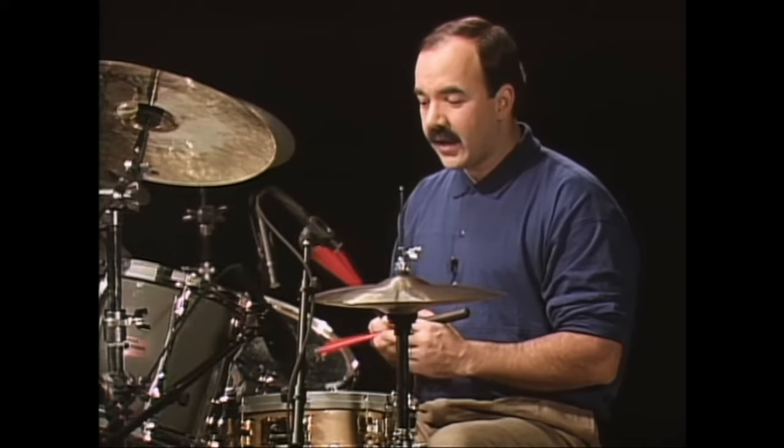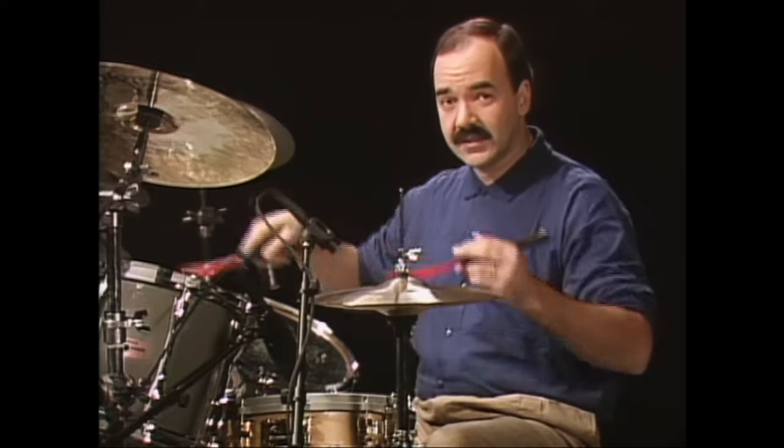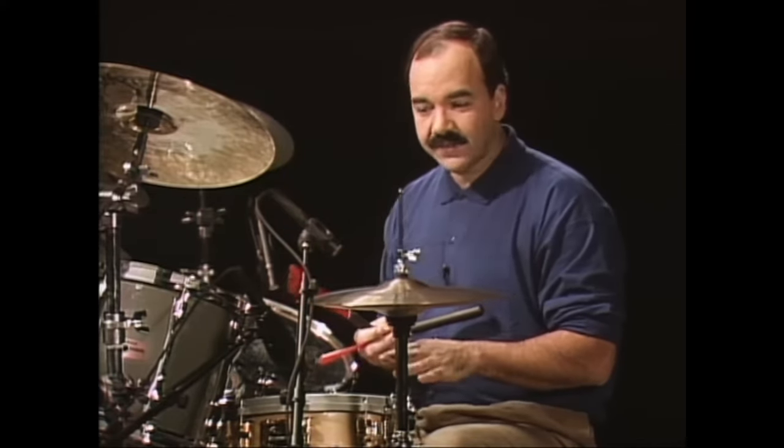Now, I'm self-taught on the brushes. The way I learned to play was by using the left hand brush in a counterclockwise motion and the right hand in a clockwise motion, something like this. I learned to play pretty much by ear, and what I could hear drummers doing on recordings when they played brushes was that they were playing smoothly.